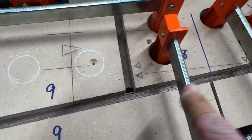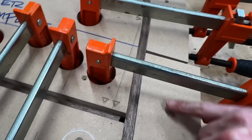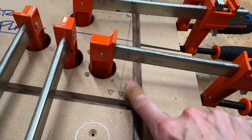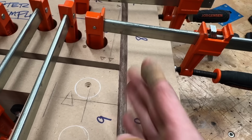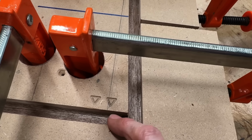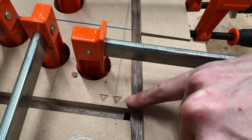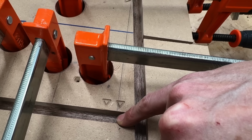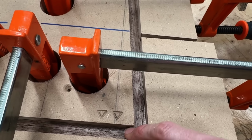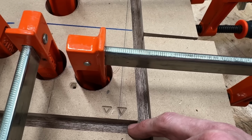Now I want to talk about this intersection here for a minute. You can see this pencil line here, which is supposed to be the flat bottom. But as you can see, my laminations run at an angle. The reason for this is I need to make a solid joint here. If I were to wrap this lamination all the way around as a butt joint here, getting that perfect would be virtually impossible. So I've left this a little bit long so that I can either square it off or put a tenon on there.